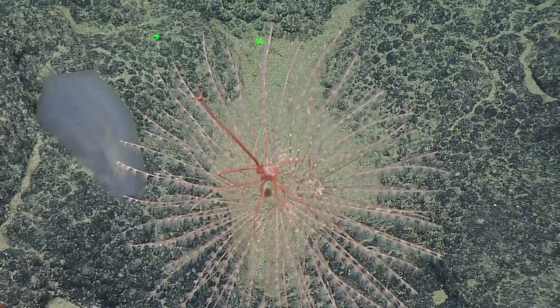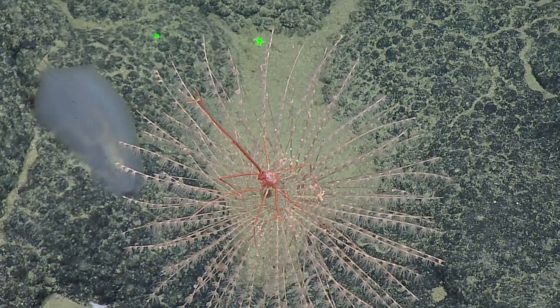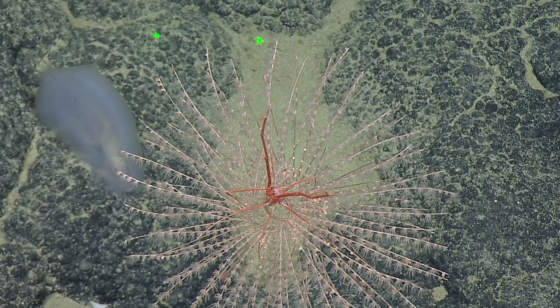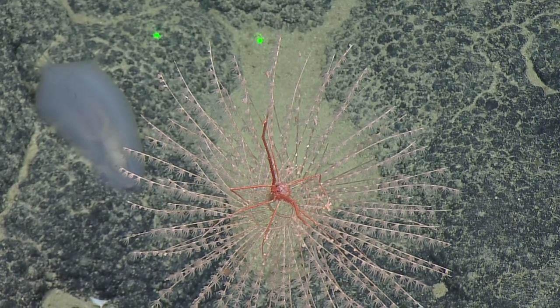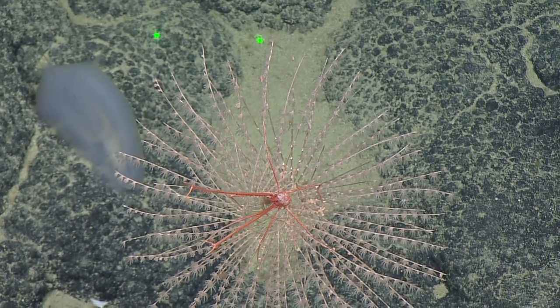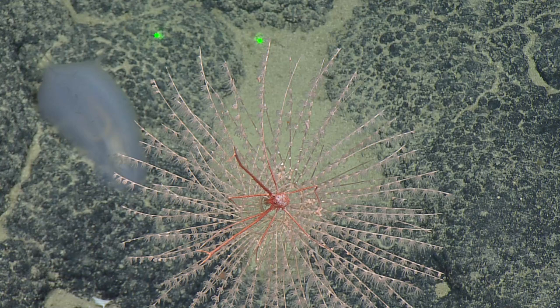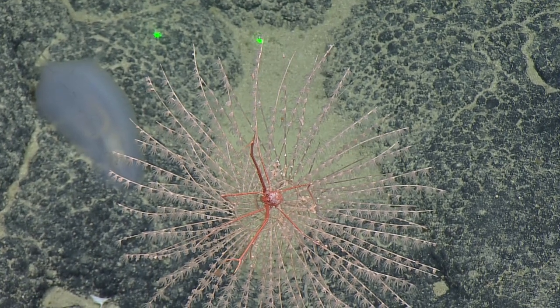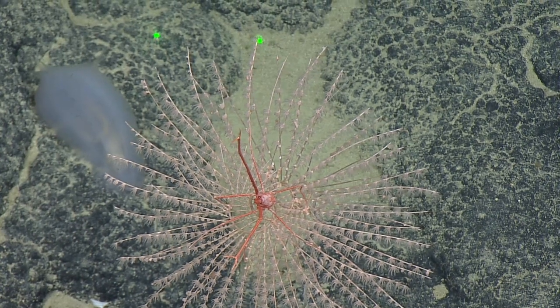And is that an organism on top of the coral? That would be another chirostylid, a spot lobster. Yes, its little arms extended, waving us down. I would say that this sea cucumber is in a different family from the one that we saw earlier.